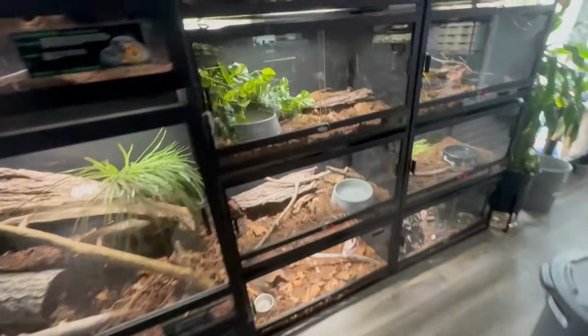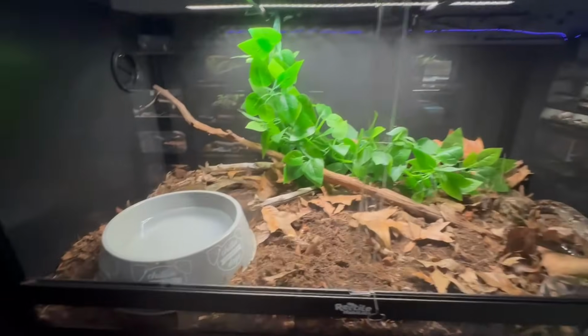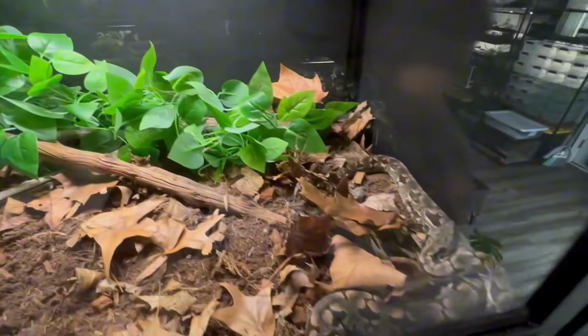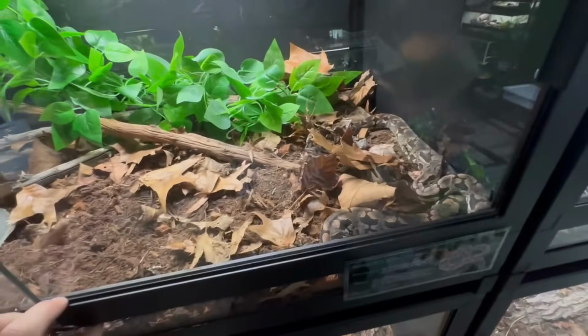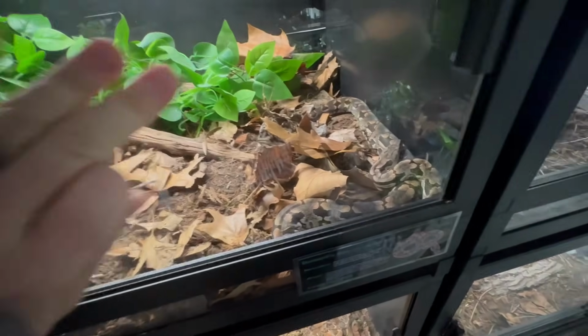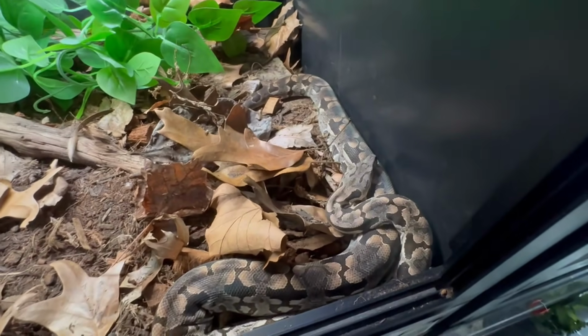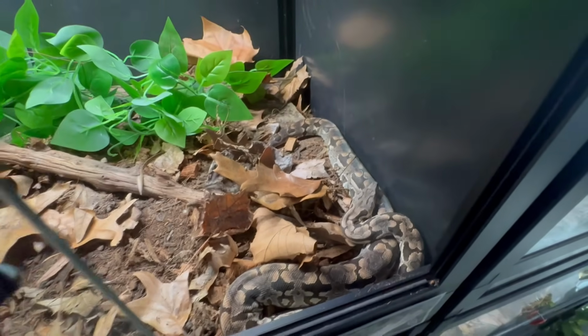Moving on. Up here is our Dumerils boa that we just showed you earlier. I cleaned out the water bowl. It's still kind of chilling out here, so that's cool. We'll show you guys this snake again. Hopefully it doesn't freak out. But yeah, this is our female Dumerils boa.